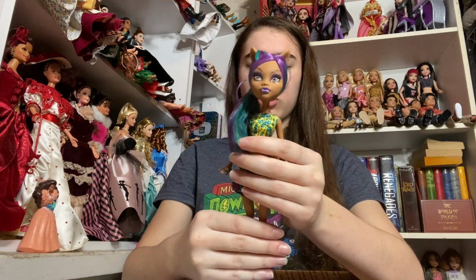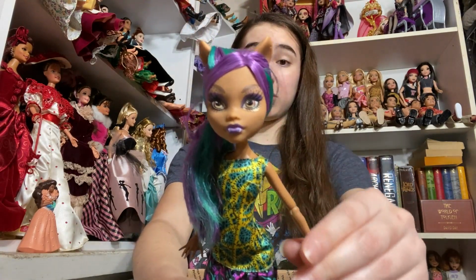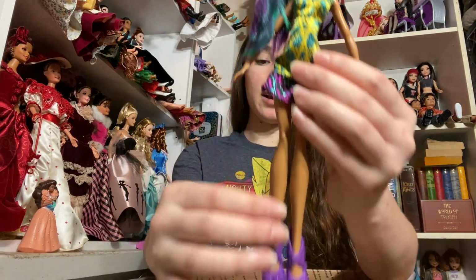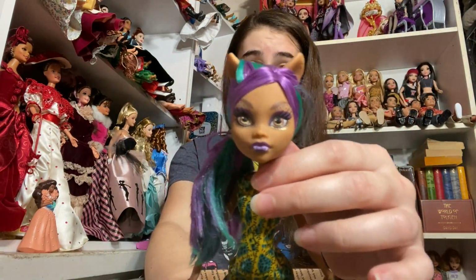I'm not entirely sure. It's either Rochelle or Viperine, and this is the Claudine from the 2-pack. Now, she is absolutely stunning. She is so amazing. She's got her dress, and she's got amazing turquoise and purple hair, and she's got her shoes, and she has all of her limbs.